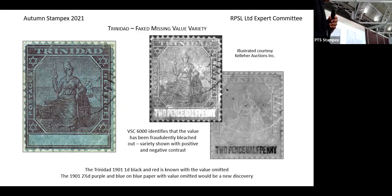Missing colour. Here we are. A penny of that set is known with a missing colour, which is genuine. But this was a Tuppenny Halfpenny, and this is showing the ultraviolet light, one of the filters. And this is black and white reversed from that. So that's been very interesting. You could do that on coloured paper. You would have thought that you would have changed the paper by doing that, but somehow they've managed not to bleach the paper, but to bleach out the printing.